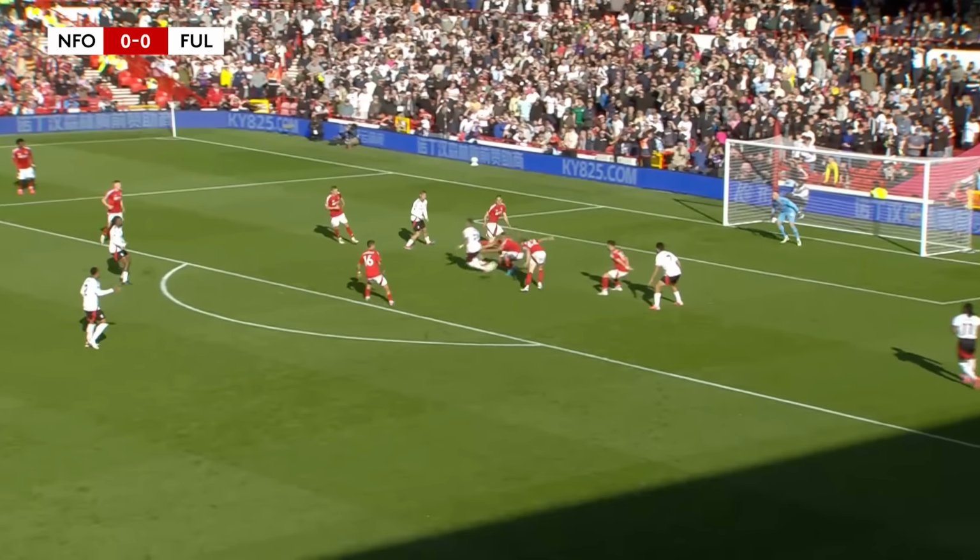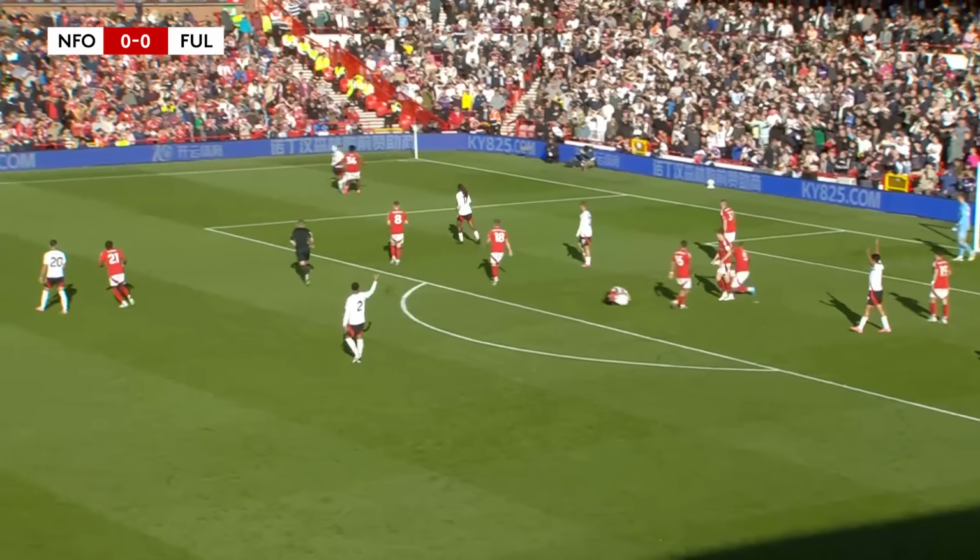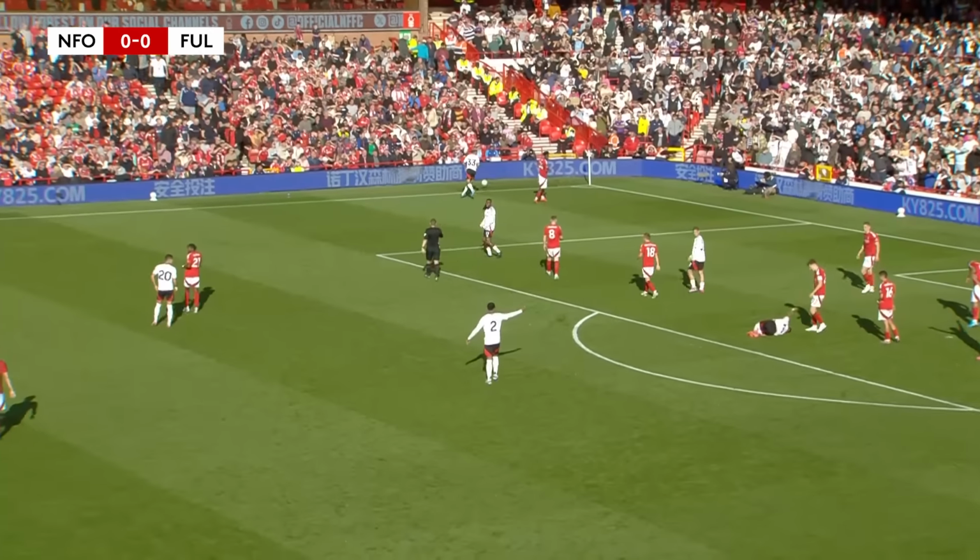Finds Antonee Robinson. Well, Andreas goes down inside the box. Oh, and he's in real trouble. Seems to be in a lot of pain, the referee.